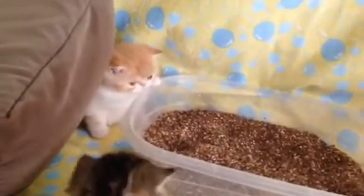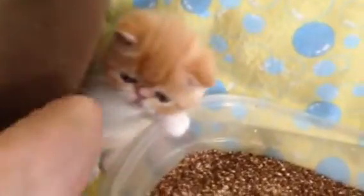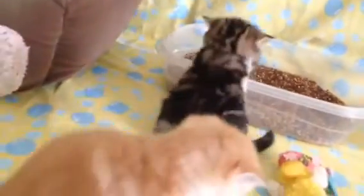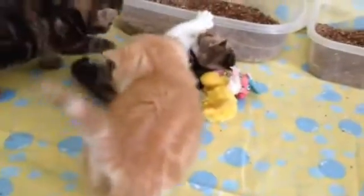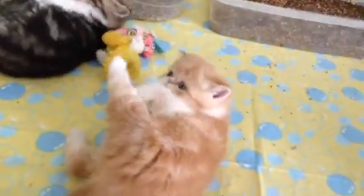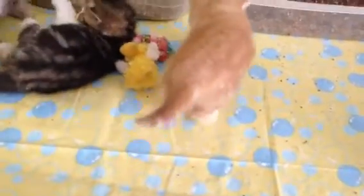So let me see if I can get Gypsy to come out here for you, so you can see her. Come on, Gypsy. Come on, baby. Come on out here. There you go. Gypsy Rose, she's really very friendly. In fact, sometimes I have trouble getting a good video of her because she stays so close to me. It's hard to get the camera on her. But she's adorable, and you can see she's growing well and thriving.